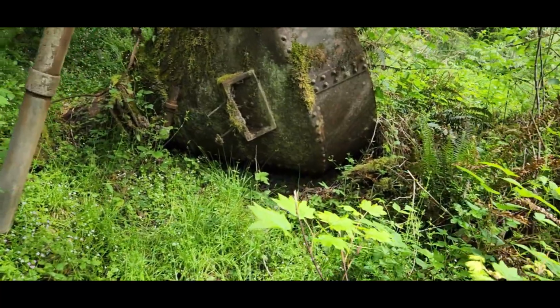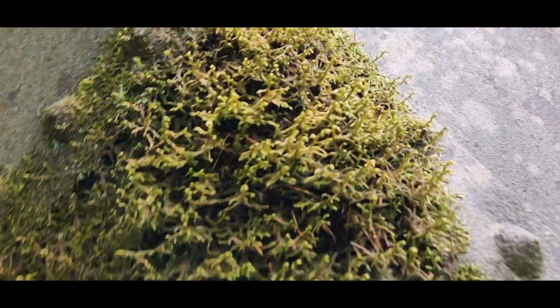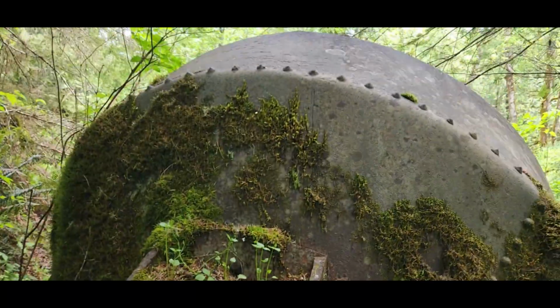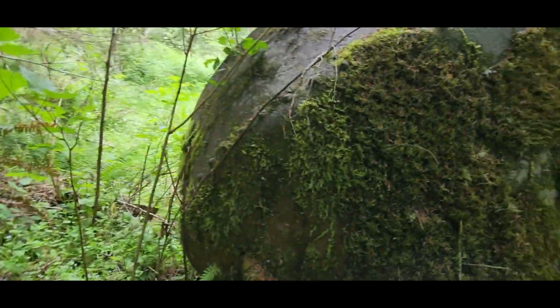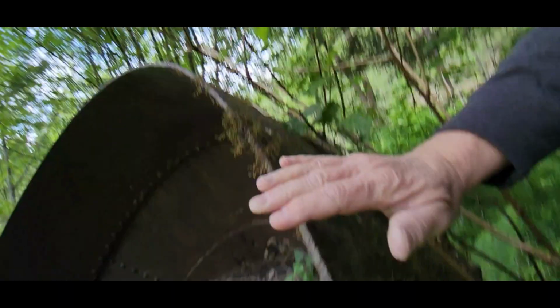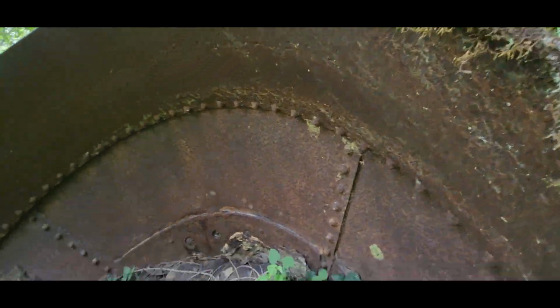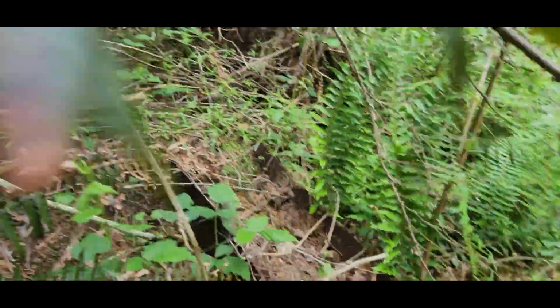Gotta watch for the nettles out here. They're everywhere. Look at this big old thing. That's pretty solid. Look at that. Zoom out a little bit more. Apparently it might have been set up on this. Don't know. Look down inside of it. Wow. Really cool. Metal trough down in the grass.